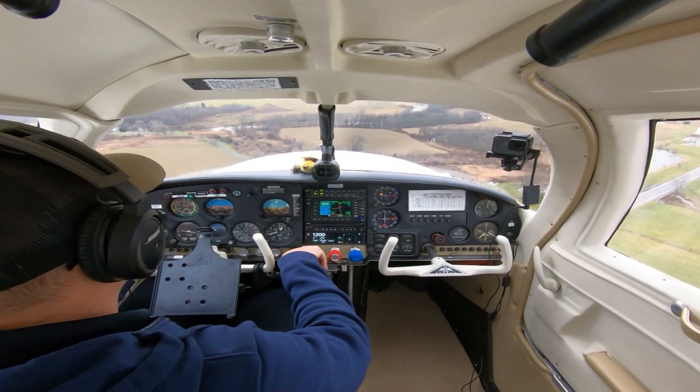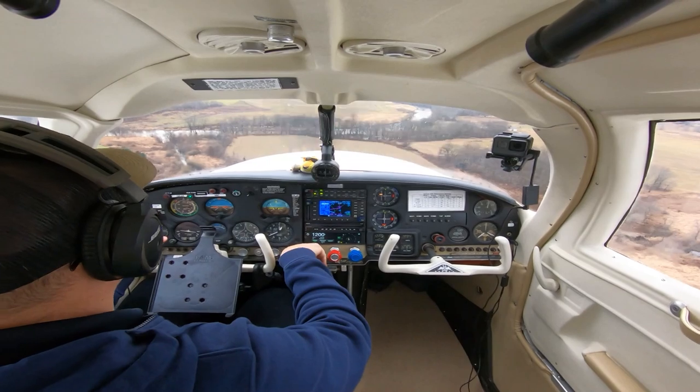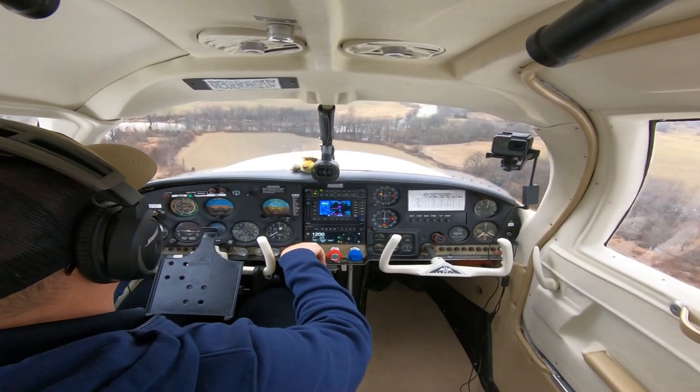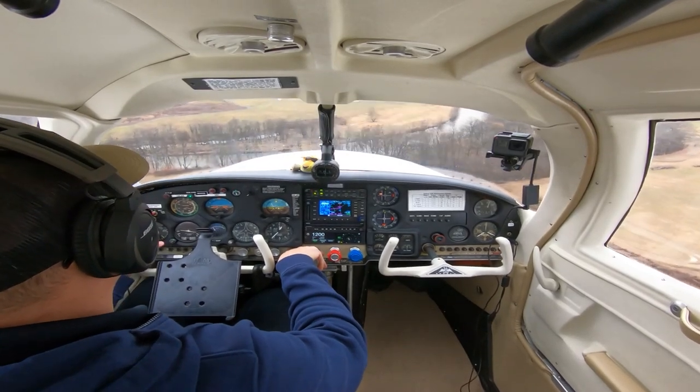Cub is in the pattern. See him to our right. That's good. In Orange County traffic, moving short final, 2-2. Touch and go. Okay.